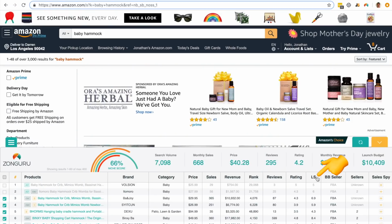What kind of images do they have? Do they have all of the images? Do they have video? EBC factors into that. So it's all of these things that really help to understand how strong is the competition and how strong are those listings. So it factors into our competition score. Anything around 6 and up is starting to be a really strong listing. So yeah, check that out for sure.